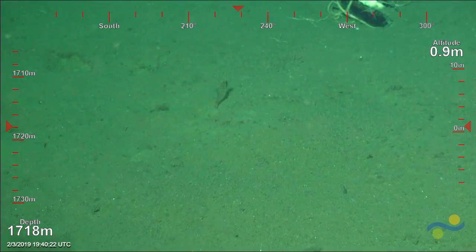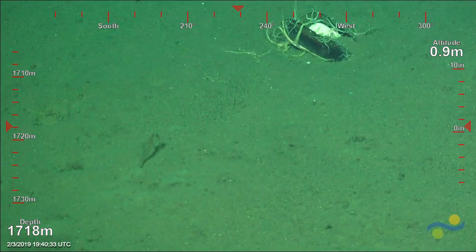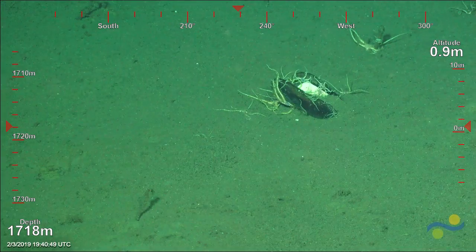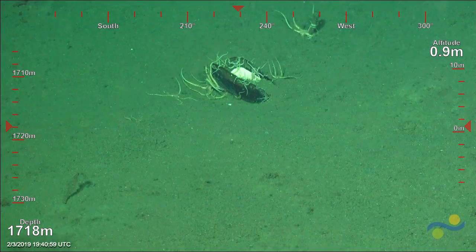Okay, that's a mussel shell. That is totally a mussel shell. Well, it used to be a mussel, but now it's brittle star food. It's actually quite cool. Yeah, look at all those. The one mussel in the Guaymas Basin is eaten. The fate of the last Bathymodiolus in the Guaymas Basin.